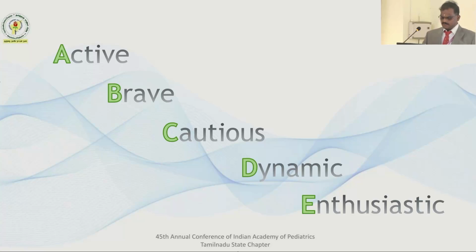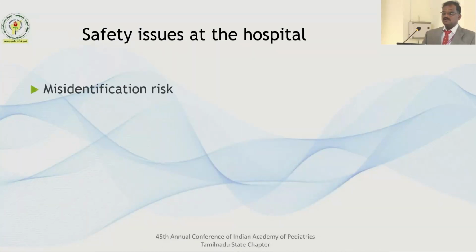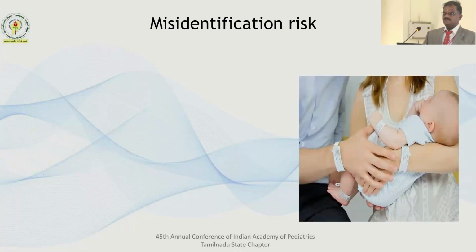Now coming to the next topic, healthcare facility. What are the healthcare facility problems? Number 1, misidentification risk. Number 2, infection risk. Number 3 is physical safety. Number 4 is abduction risk. Number 5 is medical errors. So coming to these 5 points, let us see them in detail in a few slides.